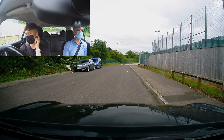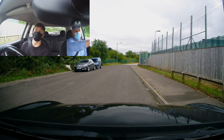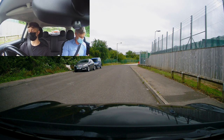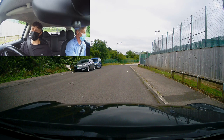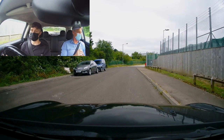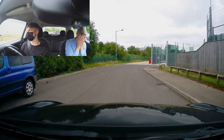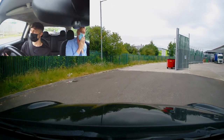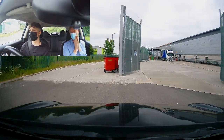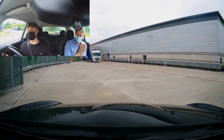No. Right, I'm going to give you a couple more goes on your own, no prompts, and then we're going to move on to parallel park. Go to the bottom and make a better job of that one you've done before. Good observations. Do gas before clutch. Stop there, do clutch. Don't go into the compound, it's not really on, is it?